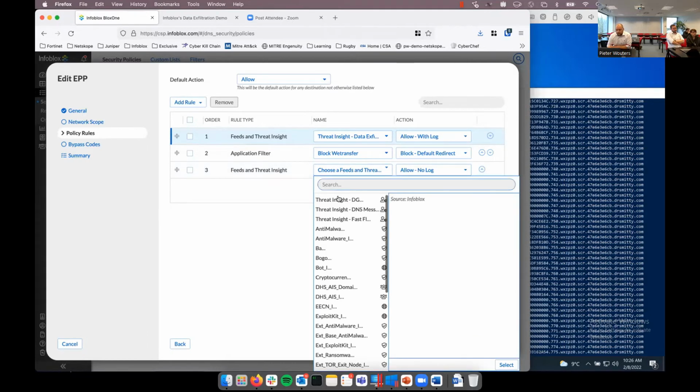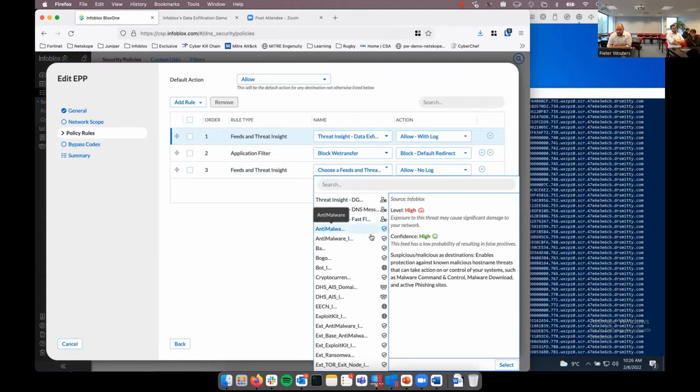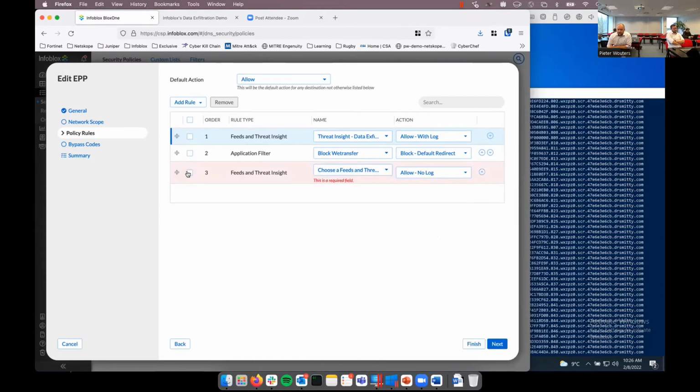So if you go here, let's say anti-malware, this is what I was talking about earlier. Exposure to this threat may cause significant damage to your network, high, and the confidence is also high. Low probability, apologies, of resulting in false positives. So based on that information, you can make an informed decision what you want to do with this DNS traffic. Those are the threat insights.